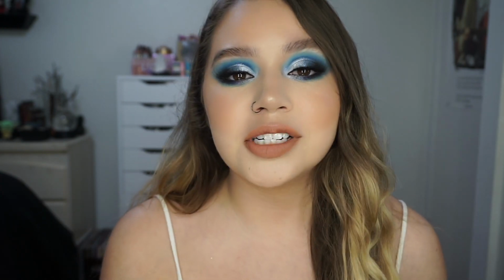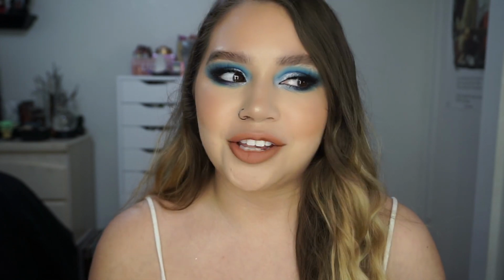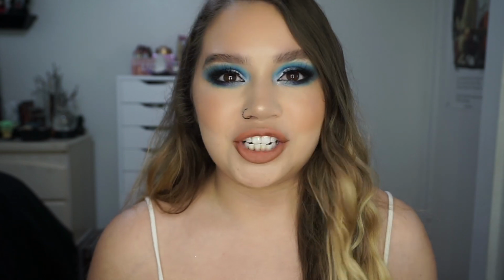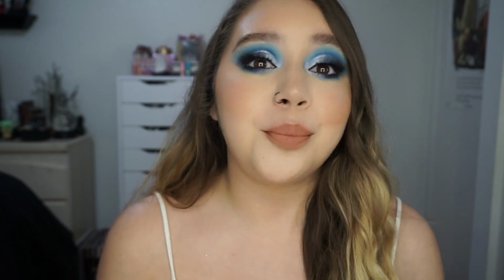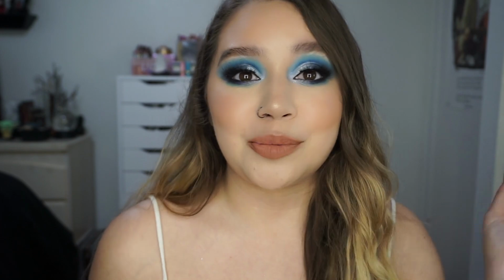eyeshadow route because their first palette was a more neutral palette, and I actually like that palette though. I use it quite often. I don't really ever see anybody talk about it because it's just a neutral palette, but it is really good. I like it a lot. So I'm excited that they're now moving into more colorful eyeshadows.